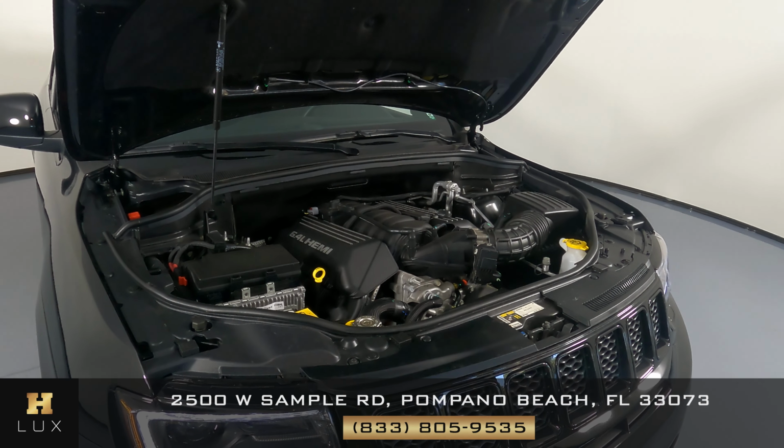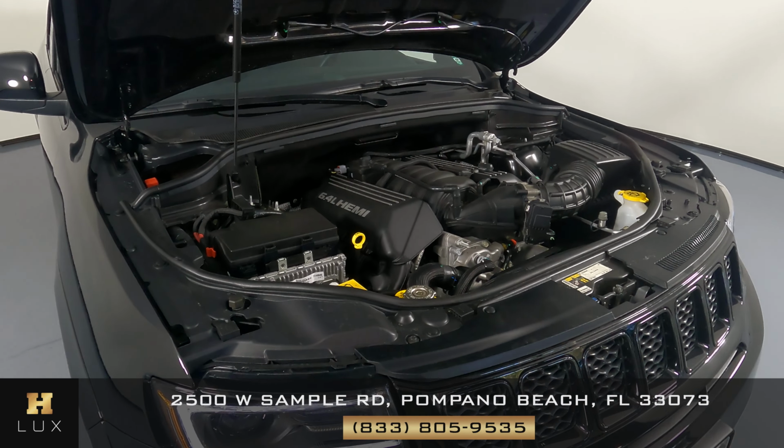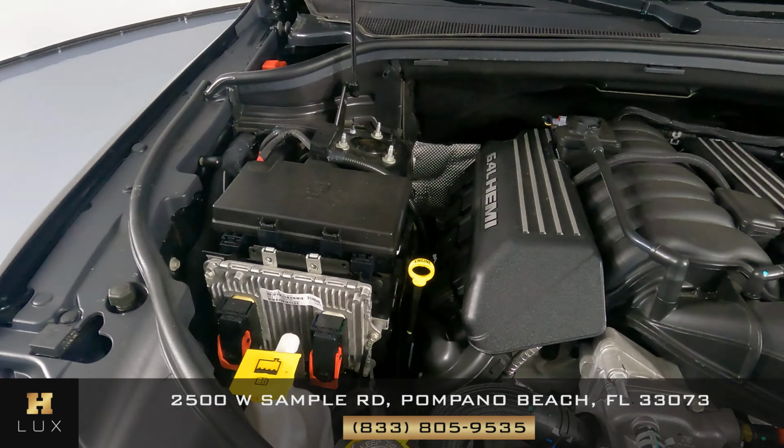Before we finish off this video, let's take a look at the engine, and we just want to take a quick look.